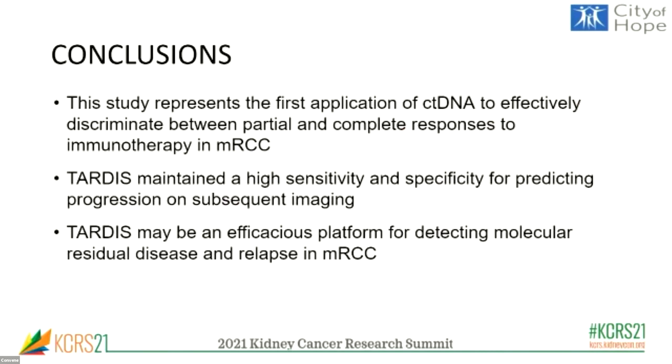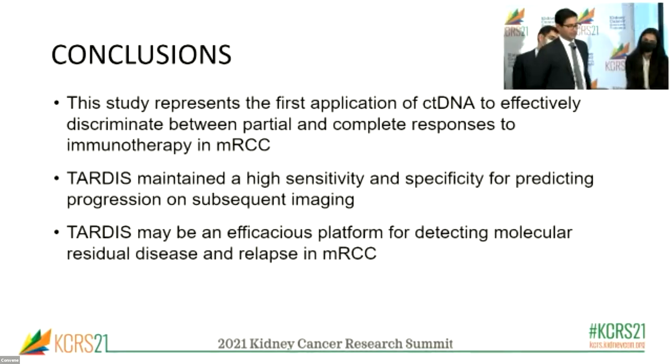So in sum, this study represents the first application of a ctDNA assay to effectively discriminate between partial and complete responses to immunotherapy in MRCC. TARDIS maintained a high sensitivity and specificity for predicting progression and may be an efficacious platform for detecting molecular residual disease and relapse in MRCC.